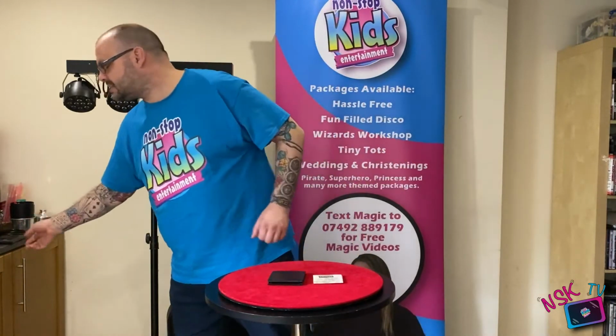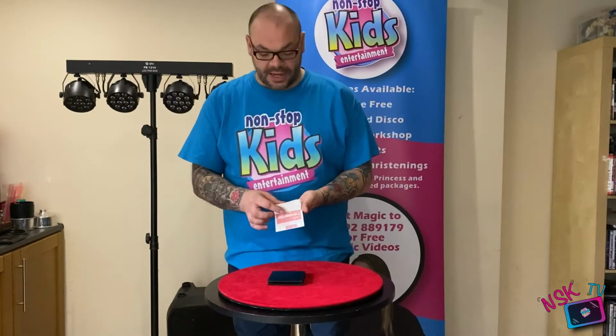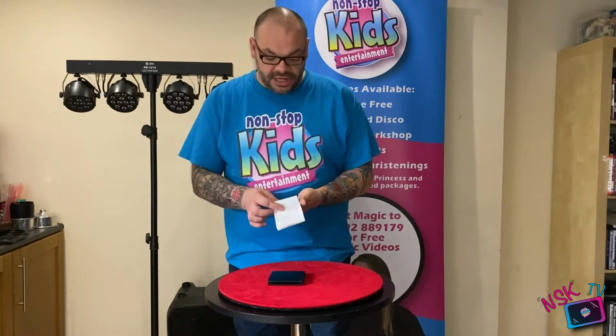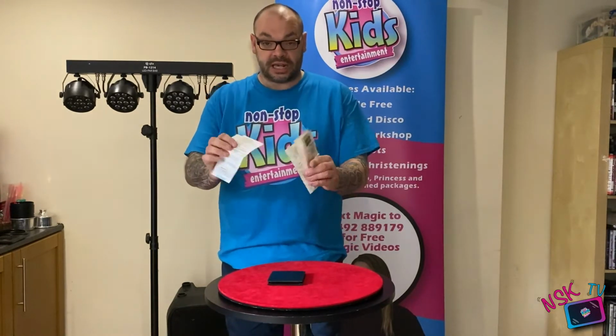Now, these receipts are the same size. They are the same shape. And they are the same weight as £20 notes. They are identical in every way, other than these receipts are worth absolutely nothing. They're worthless. But this is what I'm going to use to take the money out of the wallet.